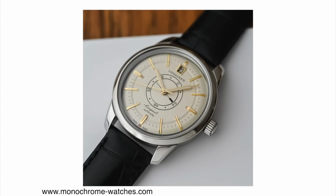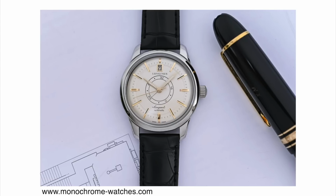As far as the dial design, I think it's balanced fairly nicely. I haven't seen a date window at the 12 o'clock position in a while, and I think on this watch it actually works pretty well. You have the hour marks executed with gold, and the set of hands also features gold. Those are nice accents that make this dial really pop.